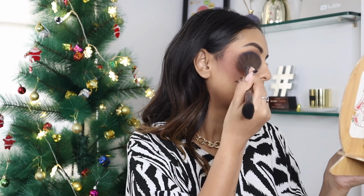I'm applying my blush a little bit over here, not really on the apple, just to make sure it blends with the contour really nicely, because I want to go ahead and do that little bit of a neutralizing moment.